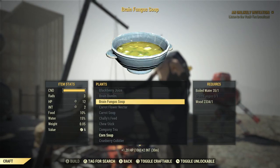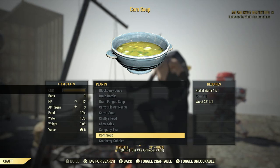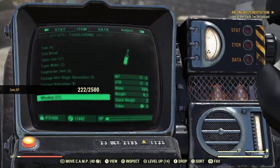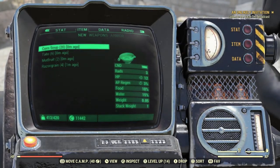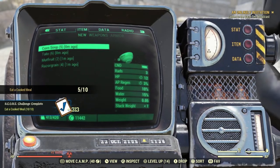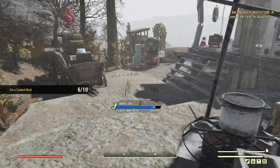Go for plant-based foods. Go down here. I'm going to crank this all the way up to 20. Pop those out. Go back in here. Go over to launch. Oh, oh, oh. Get that taken care of.